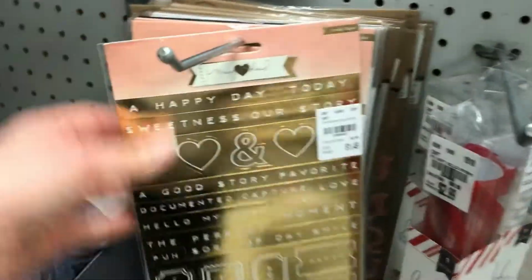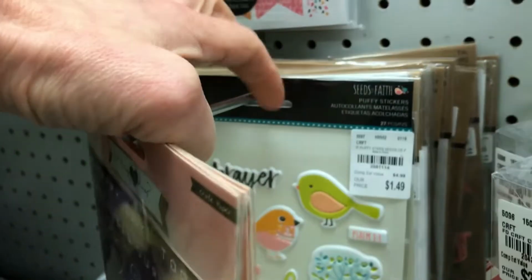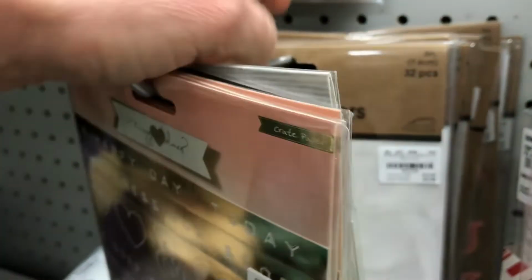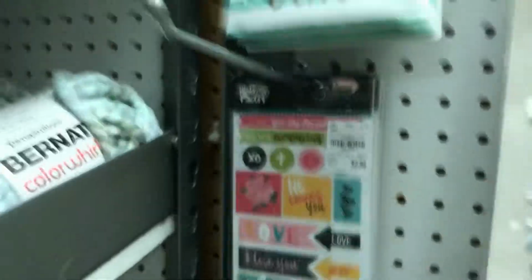There's a Spellbinders one that I hadn't really seen, I don't think. It's a wedding collection. It was very formal. And some more Maggie Holmes, those beautiful gold ones. So much good stuff, but it wasn't the most organized. It by far is better than my store, though.